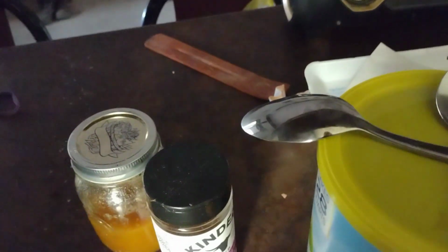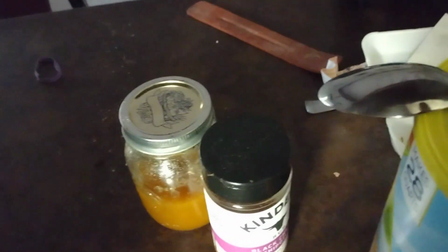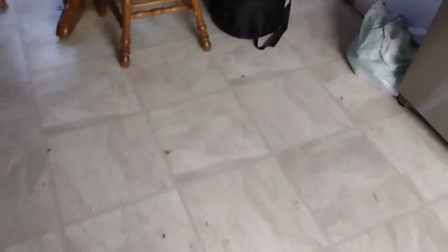1 teaspoon is what I use. I'm not sure if my husband is doing 2 teaspoons now. He likes to do it cold. I'd like it more warm because I think it dissolves better.